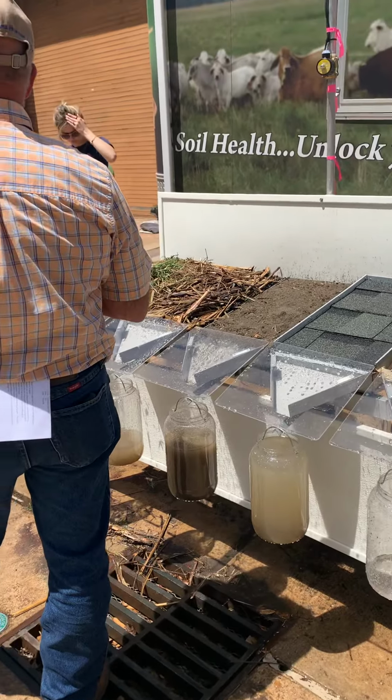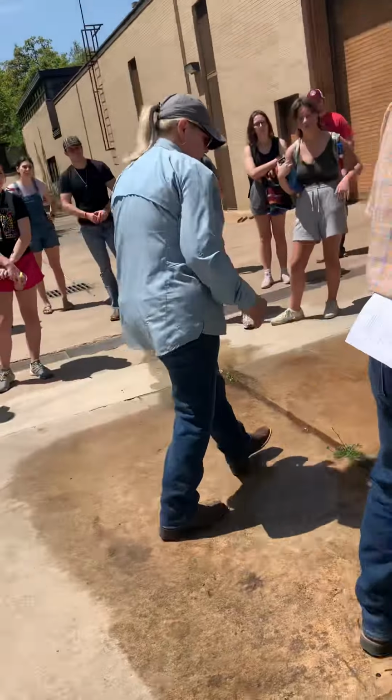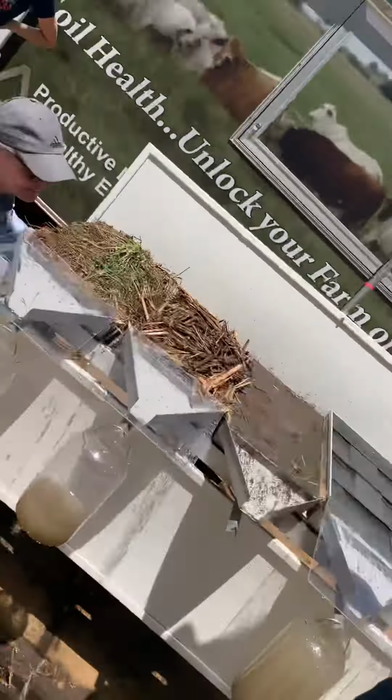And held moisture. And so I think that we can probably do that now. Can we? You wanted to do, yeah, this is actually where I wanted to. First, let's show the infiltration. Yeah. Of course, you guys can see all the runoff.